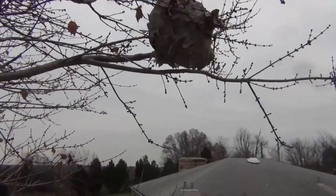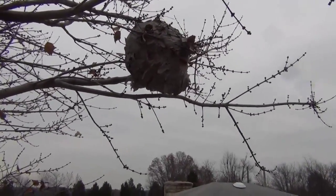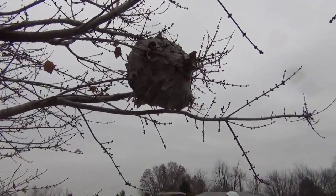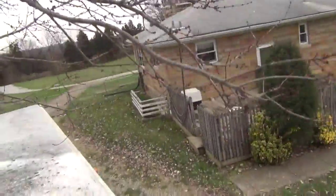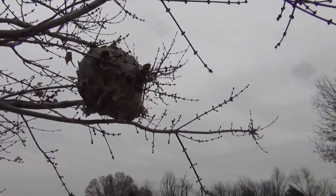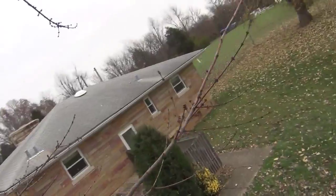A lot of people keep them. I'm going to destroy it because, I could be wrong, but I think it's possible that if there are no hornets in it that are going to be dormant all winter, next year's hornets may find it and say, hey, there's a home already built for us. So I don't see anything. Let's get my pliers and just do this one limb at a time.